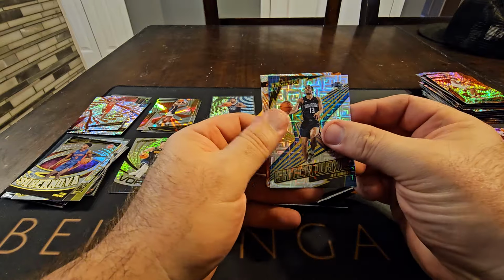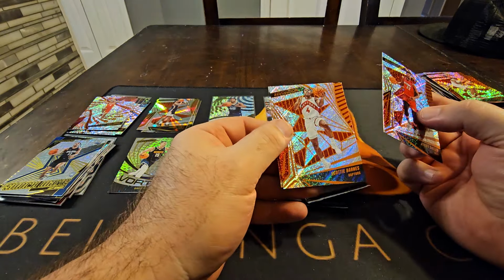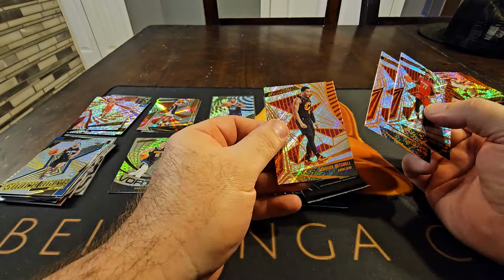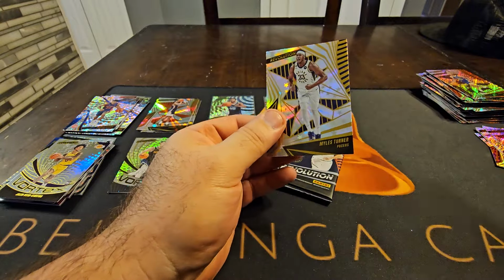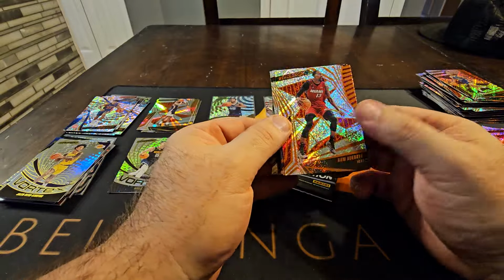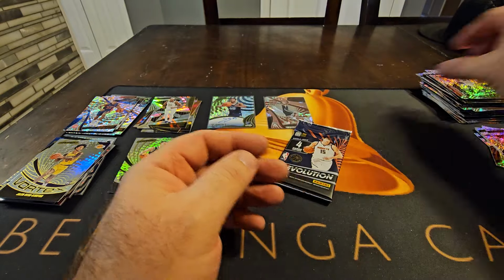Shockwave, Jett Howard, and Levels. Jimmy Butler. Scottie Barnes and my boy Spider. Hood Schifino Vortex. Marcus Sasser. Chris Paul and Jarrett Allen. Another Astro. Miles Turner. Bam Adebayo. Franz Wagner. Shaedon Sharpe. Last pack.